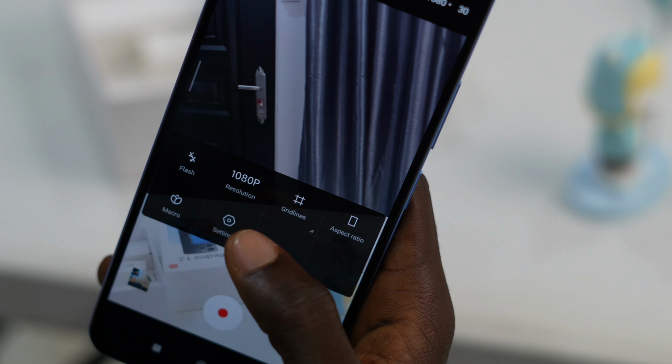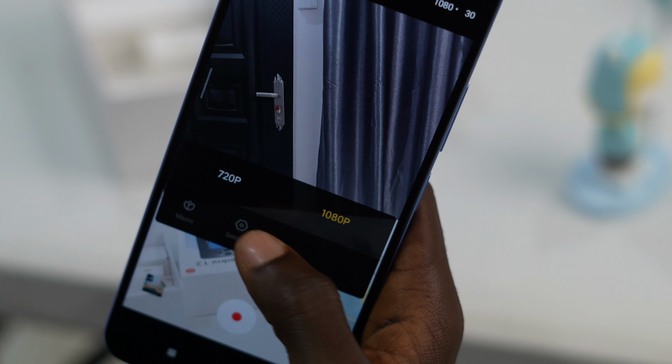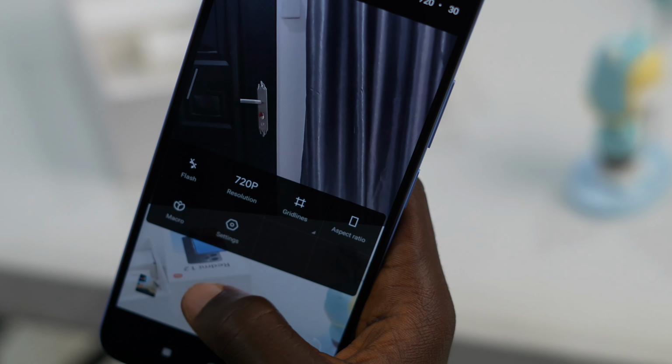The Redmi 12 shoots video at 1080p and at 30 frames per second, and this can also be adjusted in the camera settings. Hi guys, so this is what the video of the Redmi 12 looks like. This is the selfie video quality. And this is also like a mild quality test.